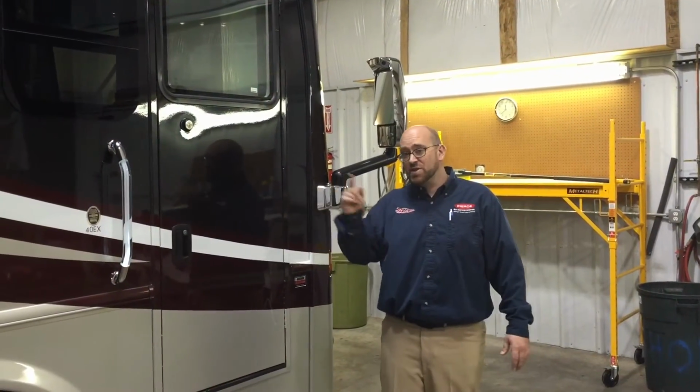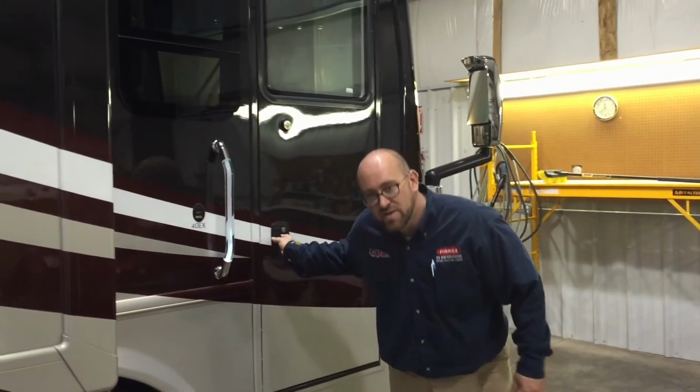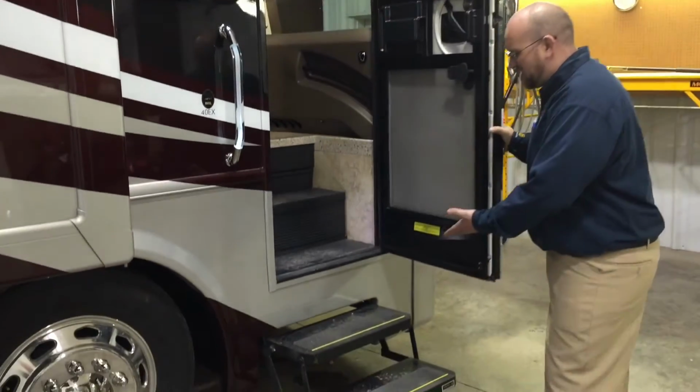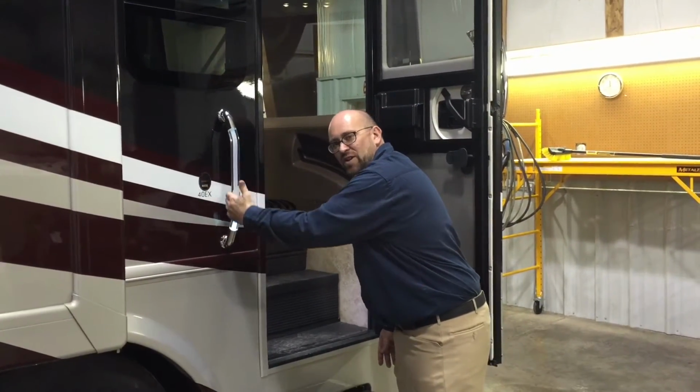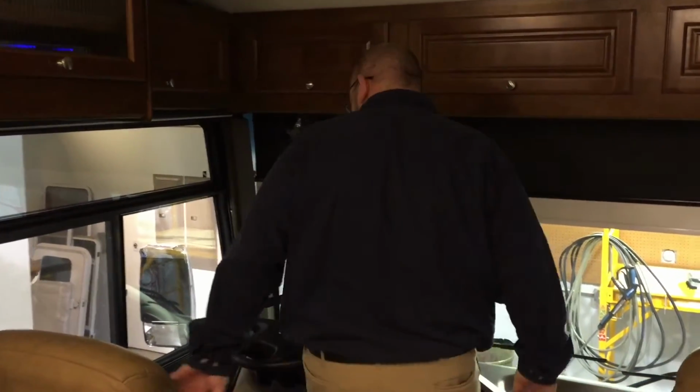Now we're going to head inside where you're going to spend most of your time. As we open this door, you see the automatic stairs. And just a touch of style, you see the lighted handrail. Let's head in. Now we're on the inside here. I want to talk a little bit about the cockpit.